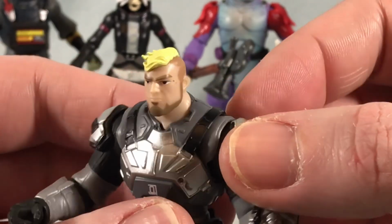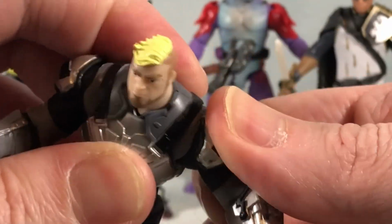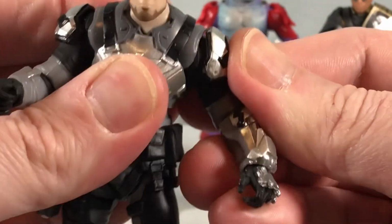Head sculpt, I think, looks fantastic. You have a butterfly joint, as you can see here. You also have a hinge. Now, the shoulder pads get in the way a little bit, but you can kind of pop them up over so that you can still get that hinge to work.